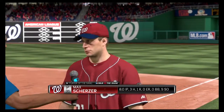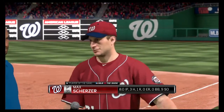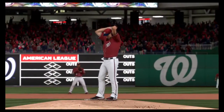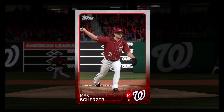And guys, we were treated to an excellent pitching performance in this one by the gentleman you see right here. Max Scherzer. Can't ask for much more. He's our top player of the game. Yeah, he wound up turning things over to his bullpen in the 9th, but still, 8 strong innings for him. He was hitting his spots all game long.